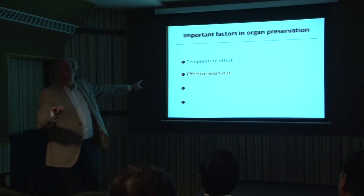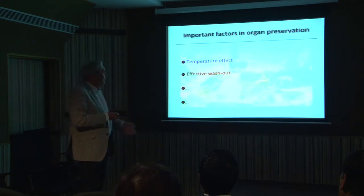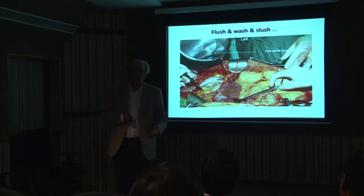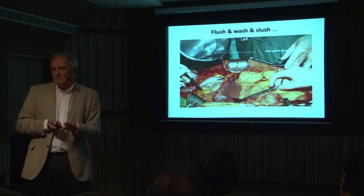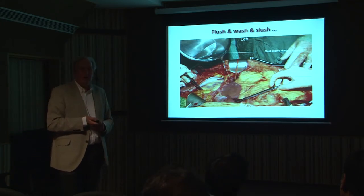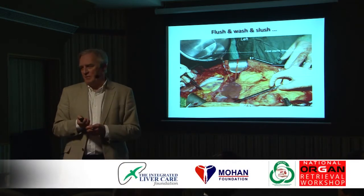We all think, and we heard that just during our beautiful demonstration on the donor, that washout is so important because you want to rapidly cool the organ, put the slush and the ice on there, because you want to go down from 37 degrees to 5, because then metabolism is slow and warm ischemia is bad. We all agree, right? Well, guess what the temperature is when you flush an organ and you have your 5 liters of UW infused? What do you think the liver temperature is then?